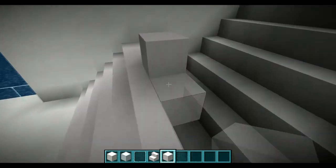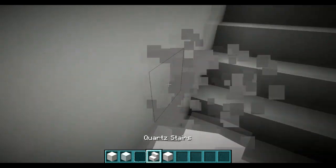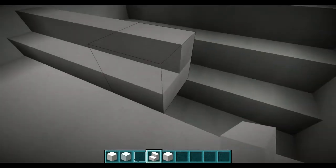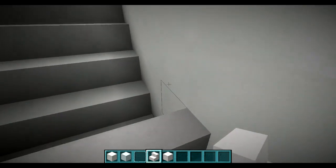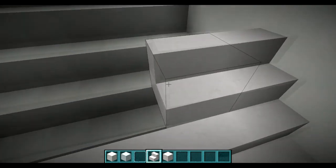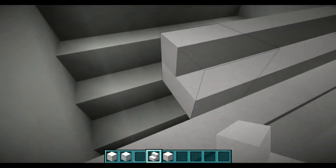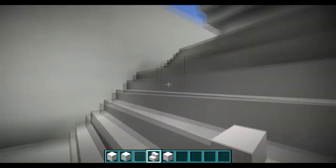I think we'll just do one across, and then do another three. Alright, so you see what I'm doing? It's kinda like a school, not school, I don't know why I said that. It's kinda like a public building, you know, you have like different tiers of steps.